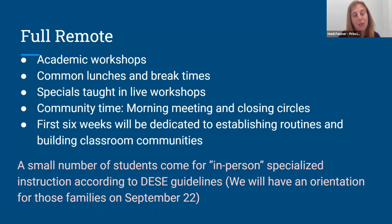We have specials. Our specials activity, art, music, PE are taught in live workshops where students have the same opportunities that they have in their academic classes to hear new content and skills and strategy being presented, and then working in small groups independently and interacting in meaningful interactions with their teachers to dive deeply into content.